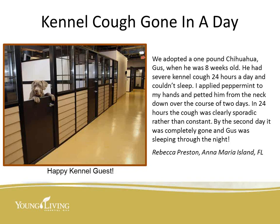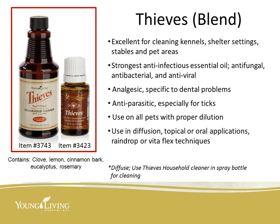So there's a happy kennel guest looking over his doorway there, and I really recommend, if you volunteer at a kennel or a shelter, to think about diffusing these oils, because you're going to find them to be very anti-infectious, antiviral, and antibacterial, especially our beautiful Thieves blend. We have both the Thieves oil and the Thieves cleaner, which kennels, shelter settings, stables, and general pet areas should not be without.